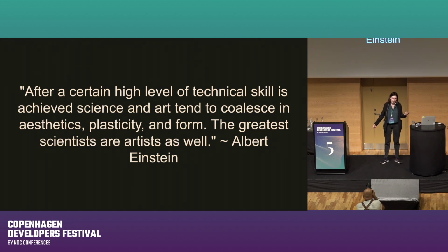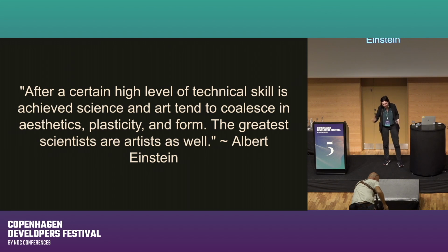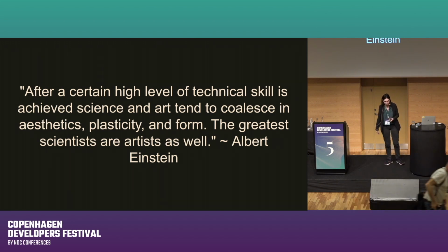I didn't put in the dictionary quote, but I did have to put in Einstein, so it's either one or the other. You've got to do one. I don't make the rules. I just am hopelessly unoriginal with the execution of them.